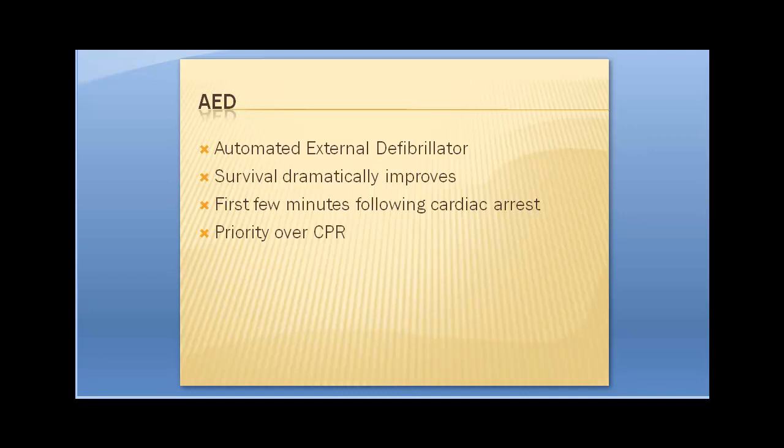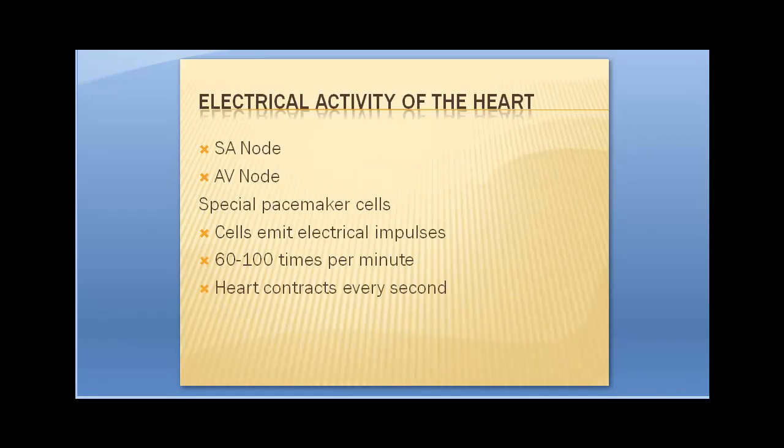Survival dramatically improves with the use of an AED over CPR, as long as it's used within the first few minutes of cardiac arrest. That's the reason an AED gets priority over CPR. Remember back to body systems and when we talked about CPR, how victims that are administered CPR, a third of those victims survive. 2/3 survive if an AED is used. So that's the reason it gets priority over CPR.